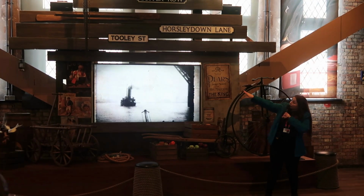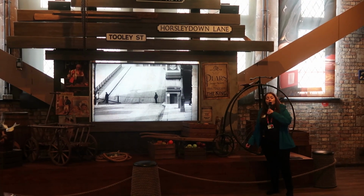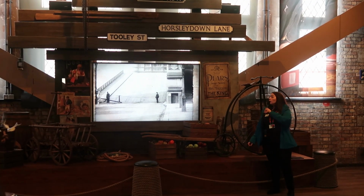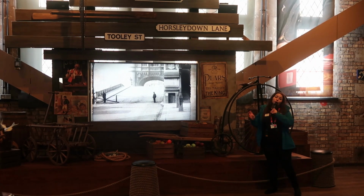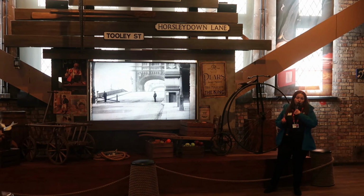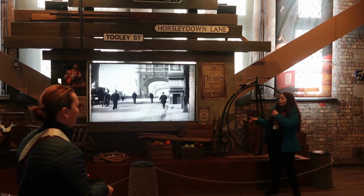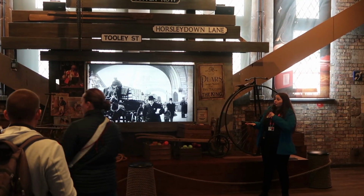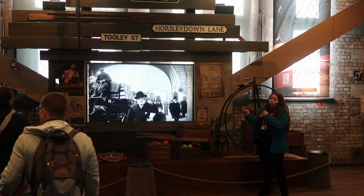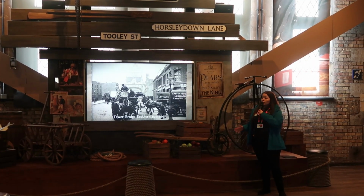The bridge was designed by this man over here, Sir Horace Jones. His design was picked in a competition with over 50 different options. However, it does have to be said that Sir Horace Jones was, in fact, one of the judges on the panel who picked which design would win. It's still true today that river traffic takes precedence over road traffic, so whenever a boat needs to go up the river, the road traffic has to stop to allow that to happen.